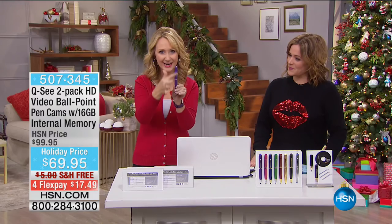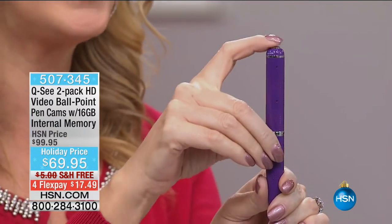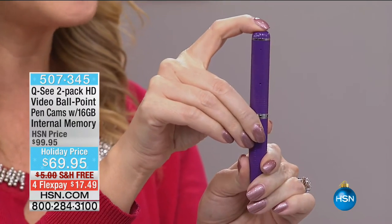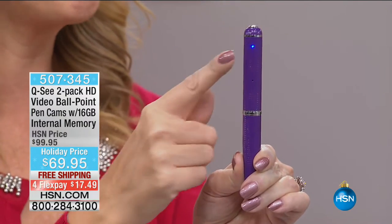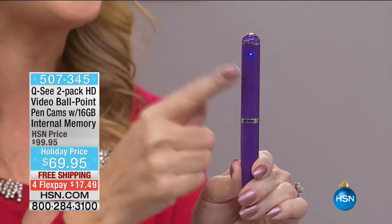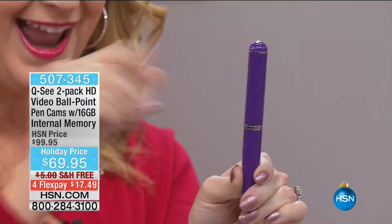So on the back side here are your indicator lights. This is the side that faces you, so nobody can see this but you. But all you do is press and hold that little finial at the top. You're gonna see that blue light start to glow. That means you're in standby mode. You're ready to start recording high definition video. Then you simply touch one button and now you're recording. That is all there is to it.